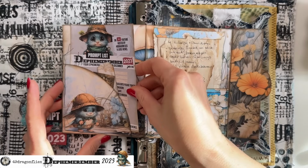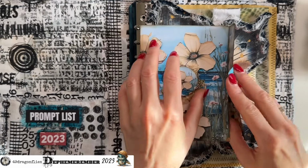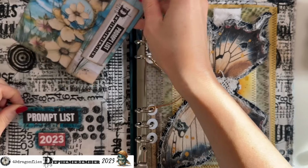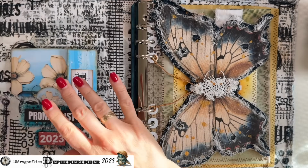So we'll tuck this in here. We'll close our little booklet. This goes in the pocket.